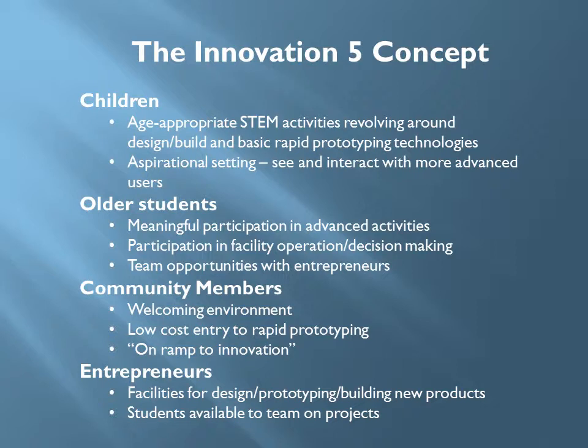For older students, we'll have meaningful participation in advanced activities. We'll have participation in the facility operation and decision making. We want a student group that will actually help us design, build, and run the facility going forward, and opportunities for older students to team with entrepreneurs and community members to engage in projects that are of mutual interest.